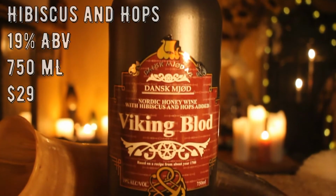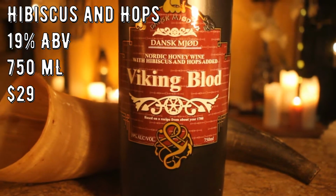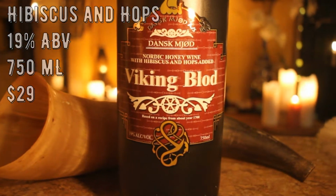Viking's Blood is a fortified mead made with hibiscus. So I'm hoping to see some really nice red or pinkish color here. Hibiscus has this very bold floral flavor and aroma. Here we go.